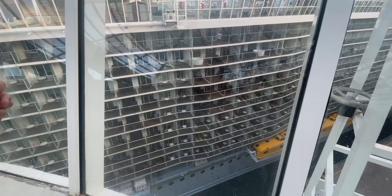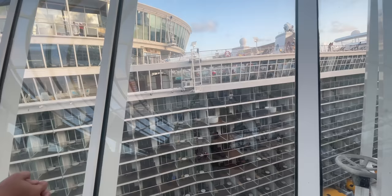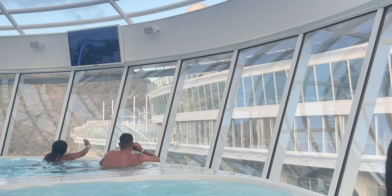So the cruise ship next to us is leaving. I'm not sure if you can see it. I can definitely see it. Now you can see it right there. Yeah, we're out of here. We're still tied up. What the heck? You're trying to wave to them, but they don't see me.